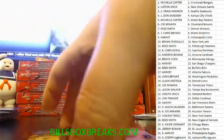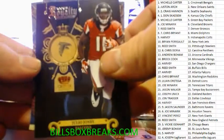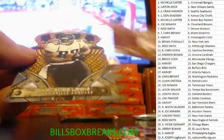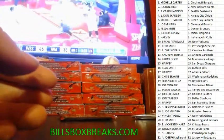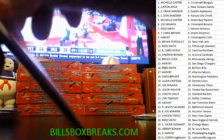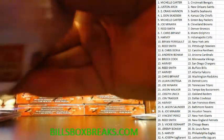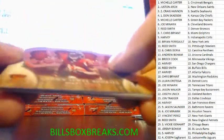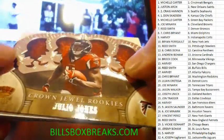Double Locker. Nice little Julio Jones, rookie for the Falcons. Nick Fairley, Reggie Wayne, and Mercedes Lewis. And pack number four out of box number two. Let's see. Ooh, this could be good.